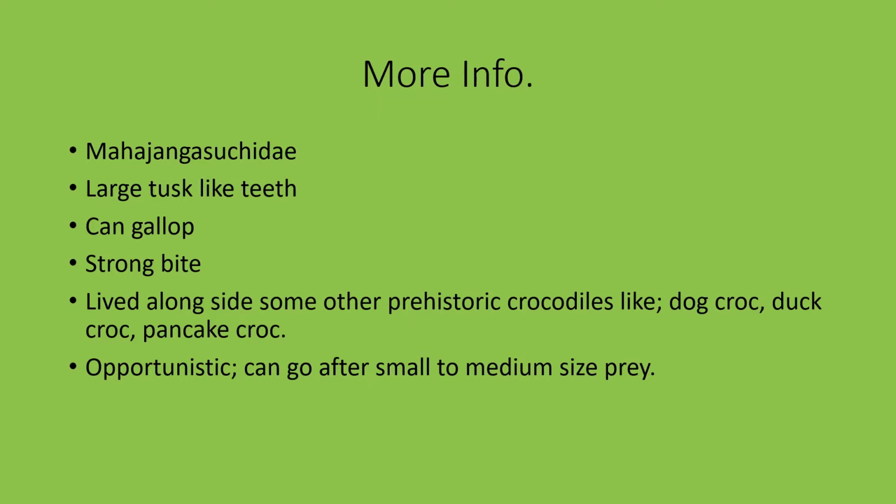And Kaprosuchus, what paleontologists believe is that it can possibly gallop. If you watch freshwater crocodiles in Australia, they can gallop, unlike other crocodiles, which can only crawl towards the water or on land. But freshwater crocodiles, they can gallop. That's pretty cool. It gives them a little bit more speed. The younger Kaprosuchuses would actually be a lot faster, and the same thing with the freshwater crocodiles in Australia.